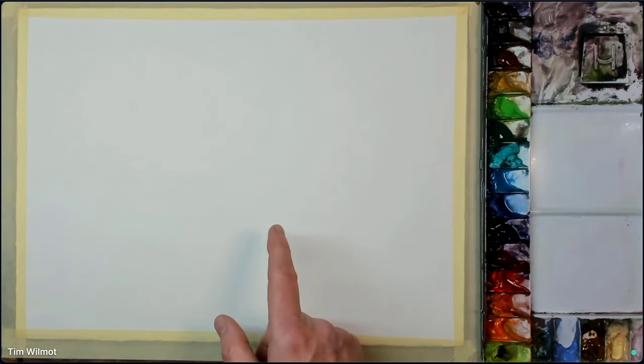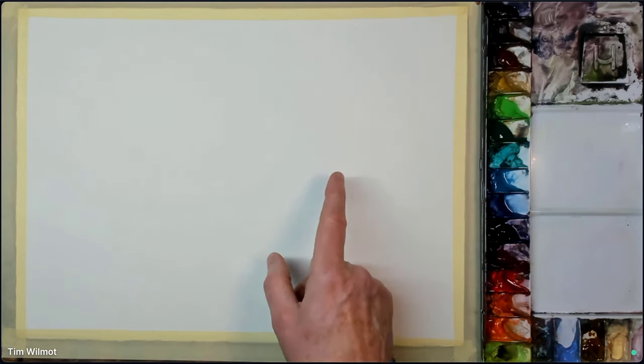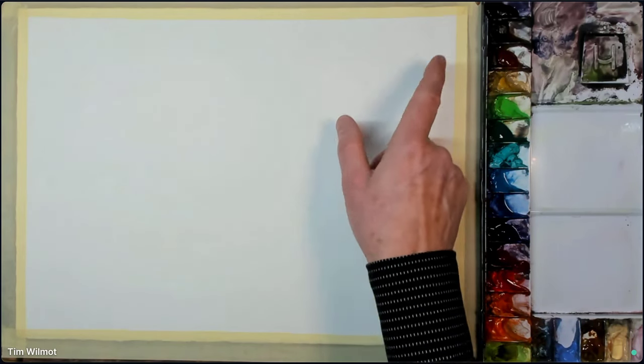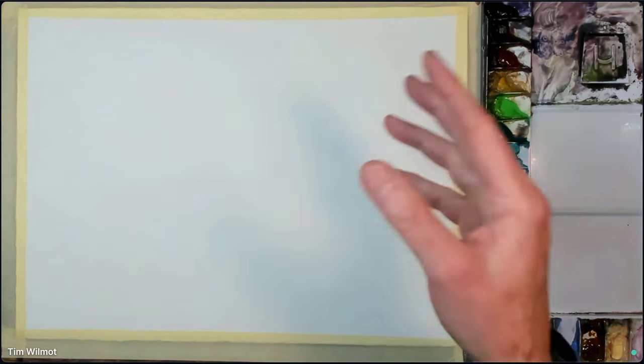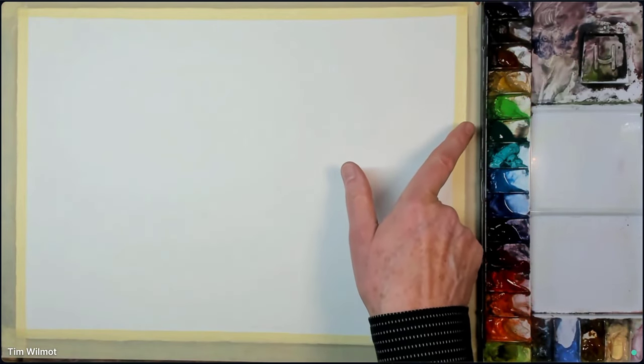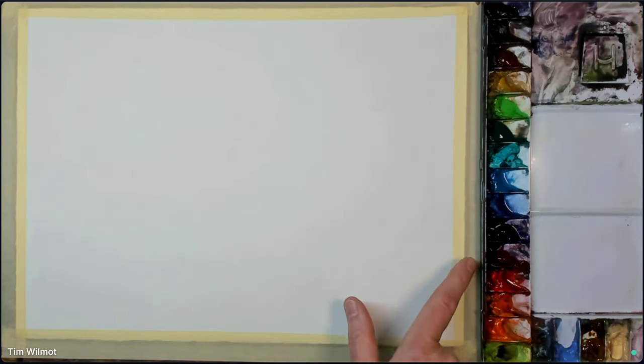So that's the plan. Materials: Saunders Waterford, 100% cotton, cold press, 300 grams, 15 inches by 11. Colors are from Mark Jackman in the UK. My normal colors. I will try and remember to mention what colors I'm using as I'm going through. Neutral tint, burnt umber, burnt sienna, yellow ochre, spring green, viridian green, cobalt green, cerulean blue, cobalt blue, ultramarine blue, alizarin crimson, cadmium red, English oxide or light red.